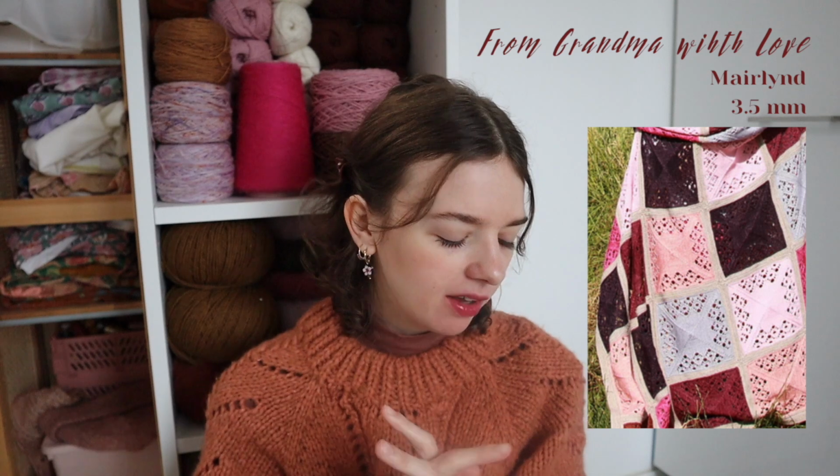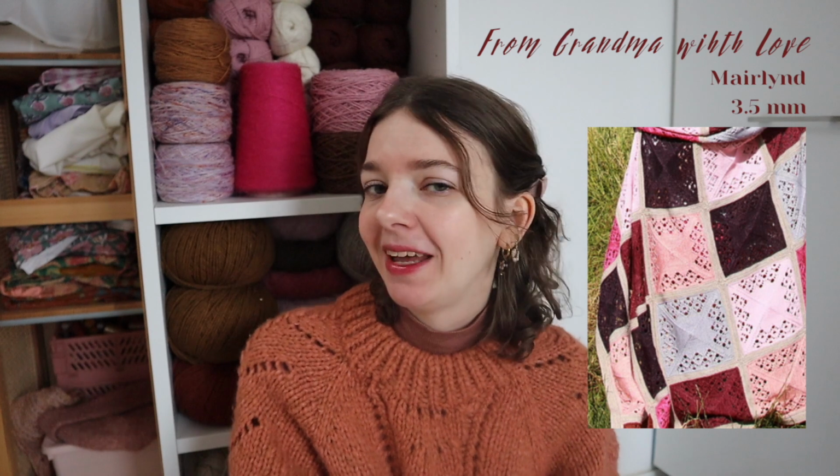I also think blanket projects like this would be just really nice to have on the needles, because you don't have like a huge blanket on your lap every time you're working on it and it gets heavy and that type of thing. You can just knit a little square and then do it once in a while when you feel like it, and then suddenly, maybe after a longer period of time, you will be able to piece together a blanket like this.